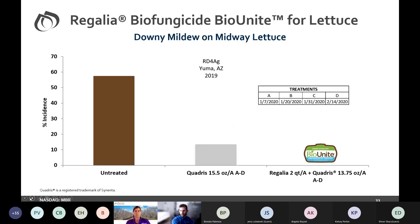We'll talk about downy mildew on midway lettuce with research designed for agriculture for treatment timings up there. The percentage incidence on the y-axis with untreated control getting up there near about 60%. Quadris 15.5 ounces per acre at the 4 treatment timings, bringing that down to about 15%, respectable activity there. But we had a BioUnite program, which is on the far right. And although you don't see a bar there, there were data.